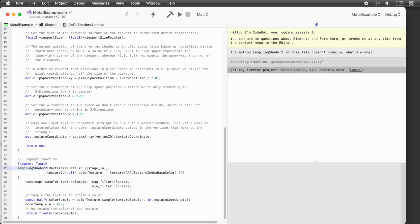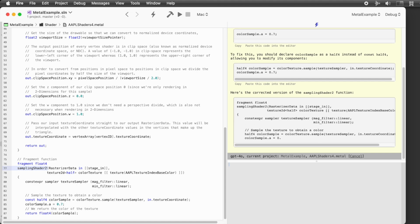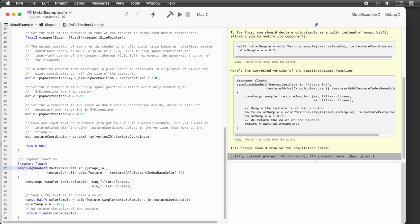And look, it gets the file contents automatically. This means it is partway to being agentic, and it correctly identifies the issue. I have a constant, and yet I'm trying to modify it. Of course it won't work. But I can tell you, I didn't spot this when I first got this problem. This is not actually a fake example. This is a real example that I genuinely encountered and then decided to use to show you.